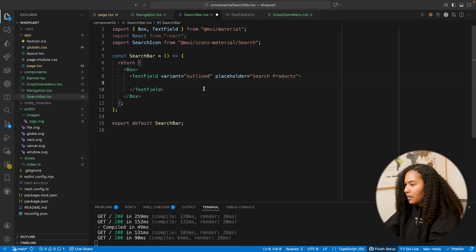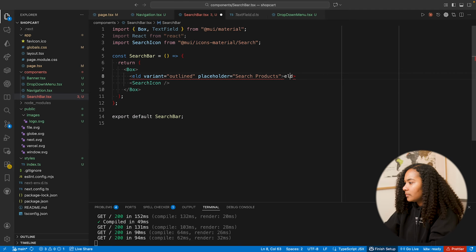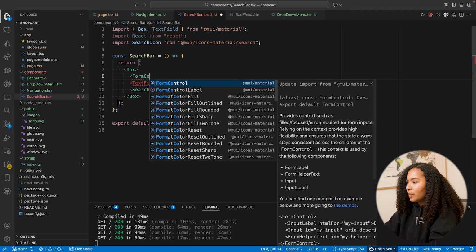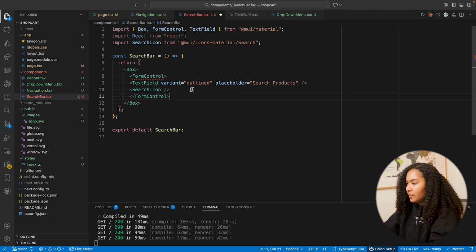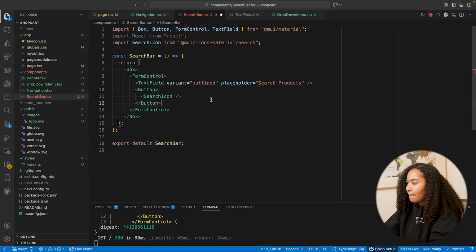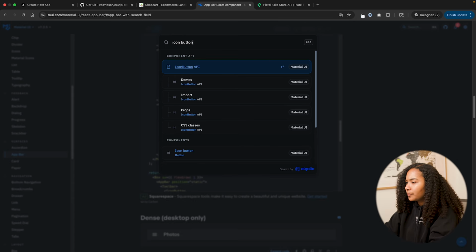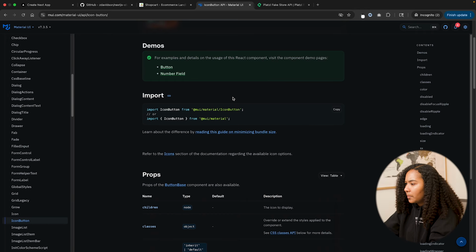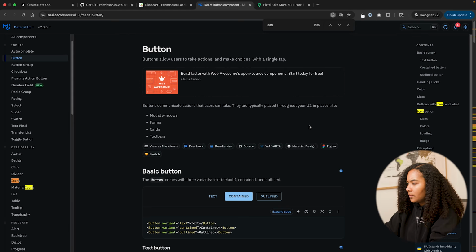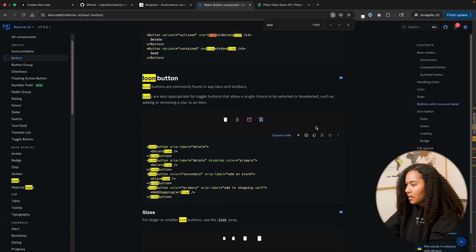I'll just put it outside, put it next to it, and then maybe I can wrap it in a form control or something. Go text field. Good. And then maybe I'll wrap it in a form control, and then we'll turn it into a button. I'm going to have an icon button. Icon button, yes. Button, variants, icon button.